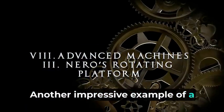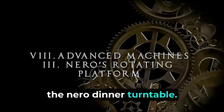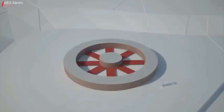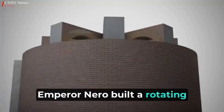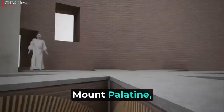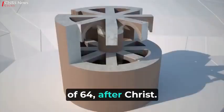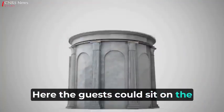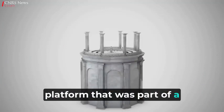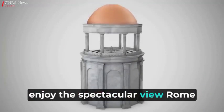Another striking example of a Roman-era machine is Nero's dining turntable. Emperor Nero built a circular rotating platform on the Palatine Hill, probably after the Great Fire of 64 AD. Here, guests could sit on the platform, which was part of a larger dining room complex, and enjoy the spectacular view of Rome slowly rotating.